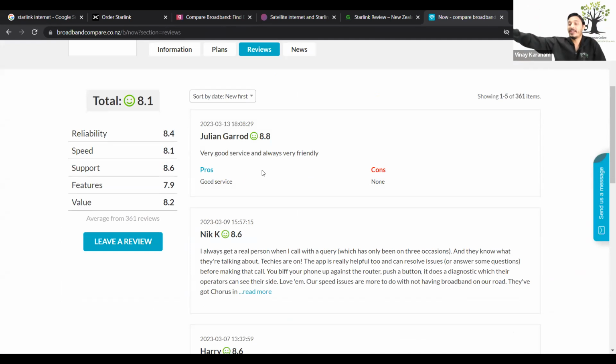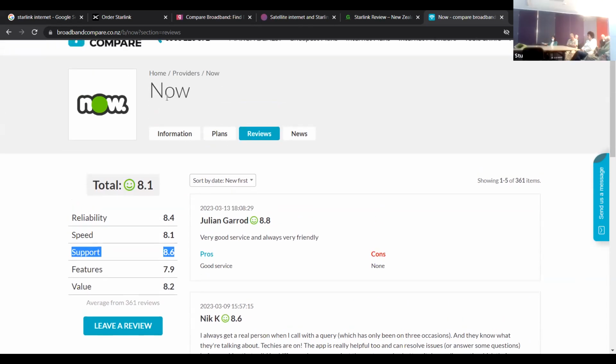Comparatively, Slingshot had a 5.8 average review, here you have 8.1, which is in the acceptable range. Reliability is high, speed is good, support is 8.6. This is something which I would like to highlight. Especially when you are in the senior age group, it's very important that you get very good support. And Now Broadband has mostly European-sounding customer care. That way, if you end up having any problem and call customer care support, you will have someone who speaks English, sounding like European.